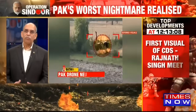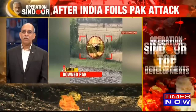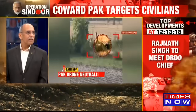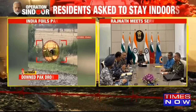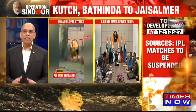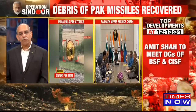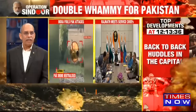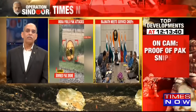And in the shortest possible time, what we saw in terms of the sniper attacks or terrorists trying to infiltrate from the LoC, all these actions will become a part of the whole plan. So it is not a single small attempt at trying to unnerve India. It is primarily a full game plan which it wants to enact in the shortest possible time.